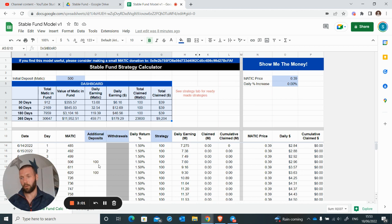Some days the bot will make more than that, other days it will make less than that, but on average they've got plenty of capital there to pay out your 1.5% per day. And based on the fact that the markets are going through these really turbulent times at the moment, the 1.5% is still being paid out each and every single day without exception. And the devs are really transparent.